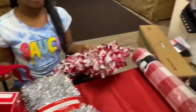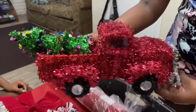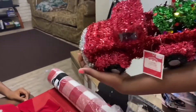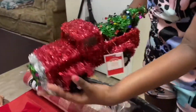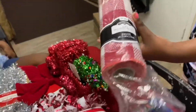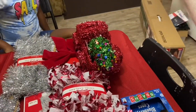It is. You're right. And y'all, we also got this truck. This tinsel decorated truck, you guys. Yes. With the baby Christmas tree in back of there, like as if somebody was transporting the tree to their house. We thought that was pretty cool to go under the Christmas tree. And we also have this rug. It's called the decorative mesh. And it's 9 feet. And we got this from Walmart.